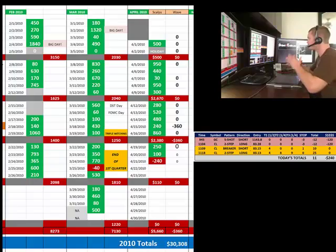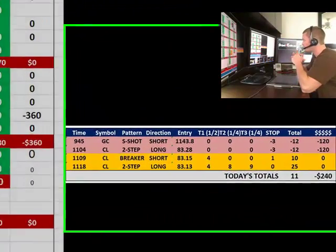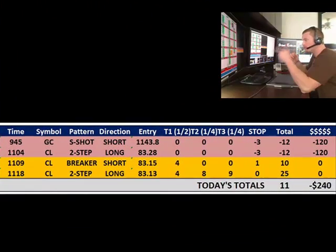Let's take a look here. We took 4 total trades. Now we actually ended up moving to simulation a little bit late in the morning. I'm going to talk more about that. Had the second losing day of the year here. Of course, we've had a great run in 2010. Took it on the chin this morning, though. Had 2 losses back-to-back, which caused me to move to simulation.